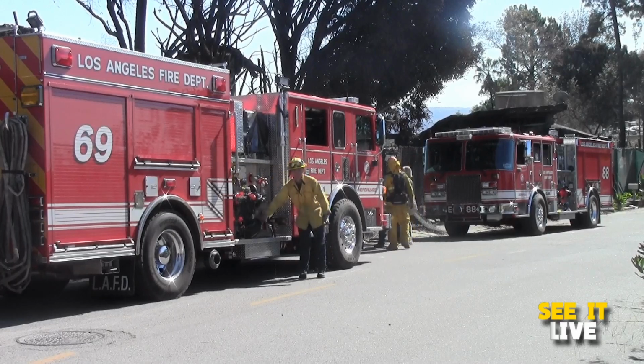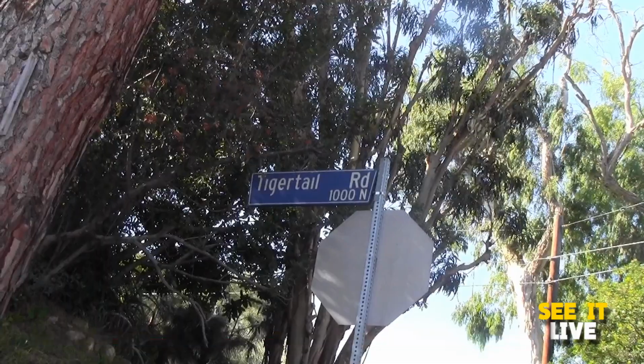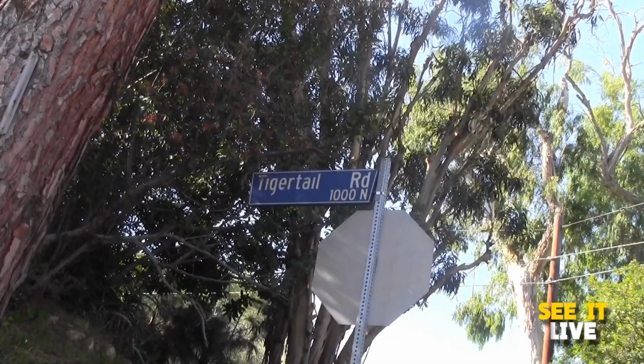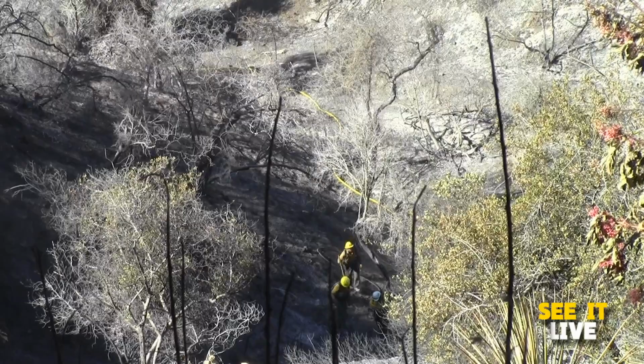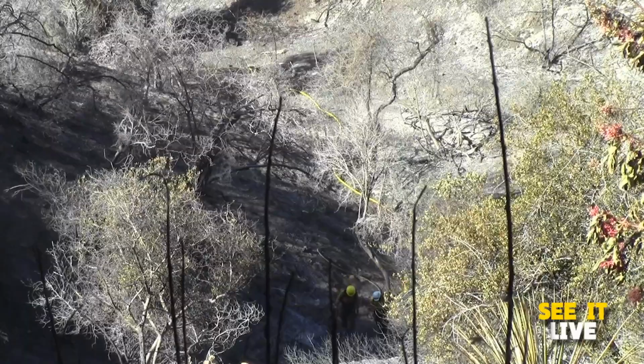Almost all residents who evacuated during the Getty fire have returned home to Brentwood. But residents of this street, Tiger Tail, are still not allowed to move back. Starting to repopulate, they're just not doing it here because this is one of the more active areas of the fire. We need to make sure those hot spots are out. We have a cold fire front so that it's safe to repopulate.